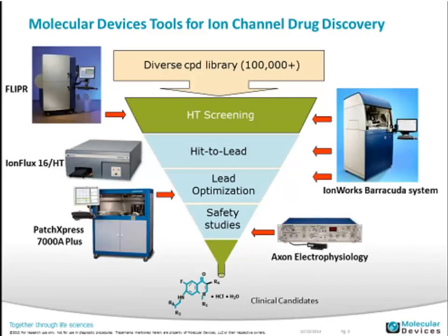And I just wanted to give a very brief introduction to the instruments that we sell for ion channel drug discovery. So if we look at the drug discovery funnel here, at the top of the funnel would be FLIPR, the fluorescent imaging plate reader, and then going down the funnel with very high throughput capabilities is the Ironworks Barracuda system, followed by the two IronFlux systems that we sell, the IronFlux 16 and the IronFlux HT. The IronFlux system covers a wide range of the funnel with the two different systems. The HT has about 4 times the throughput of the 16. And towards the bottom of the funnel, we have the Patch Express system and also our conventional electrophysiology equipment, the Axon electrophysiology product line.